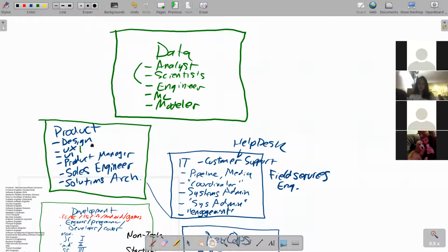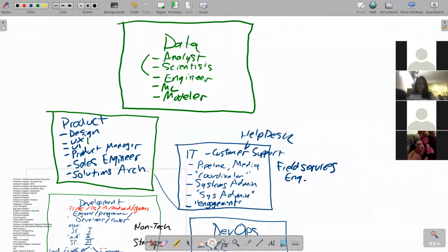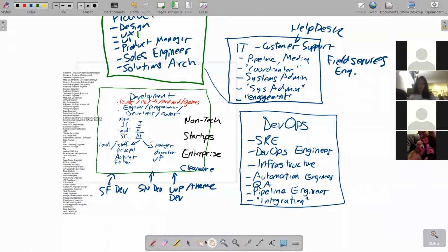So I think you will probably have a hard time pivoting into that if you don't already have some of that on your CV. But it is out there and it is part of this industry.